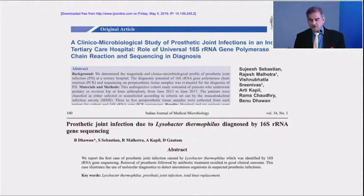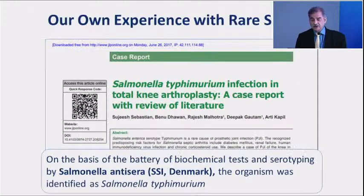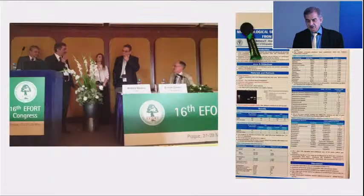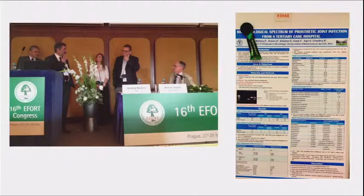Also, we use the 16S rRNA for the diagnosis, and that has helped us diagnose some very unusual infections. For example, we could diagnose Listeria thermophilus as a cause for infection, and Salmonella typhimurium infection. We actually diagnosed a prosthetic joint infection, muscular xenoseptia, and this was an E4B paper on the spectrum of infection in periprosthetic joints in the tertiary care center, and the antibiotic stewardship was the special mention award.